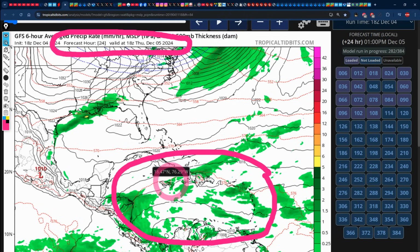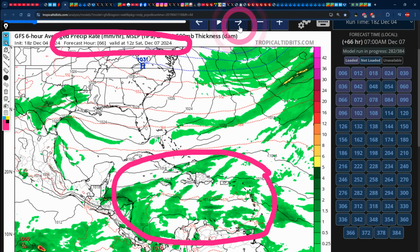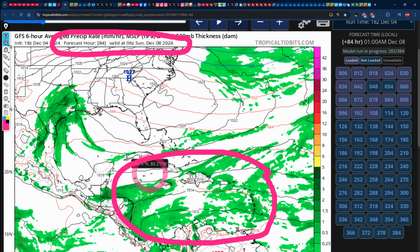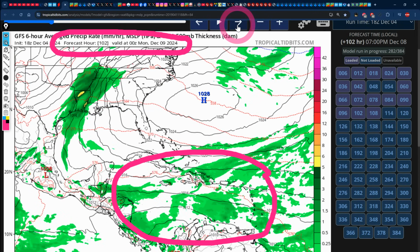First of all, Thursday, December 5. We're seeing all the moisture across northern and eastern parishes for sure. Friday, not much change, rainfall still to come. Saturday, still getting in on some rainfall across Jamaica. Sunday, rainfall still to come.